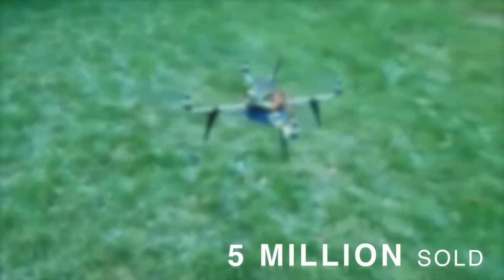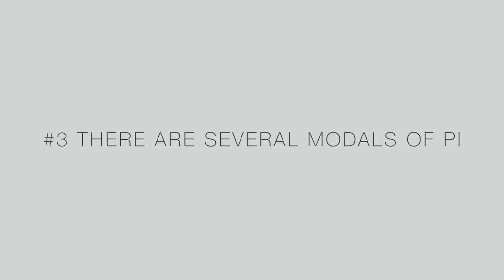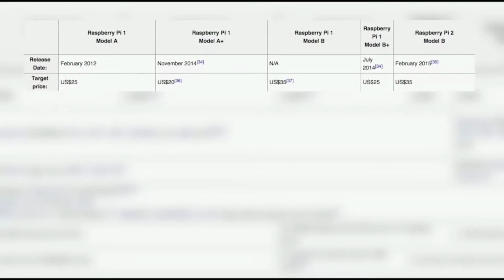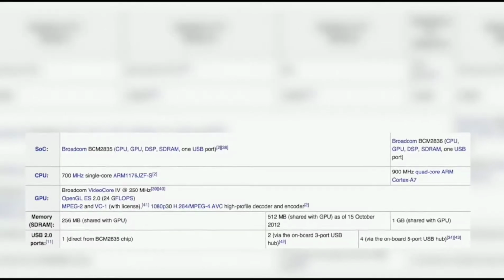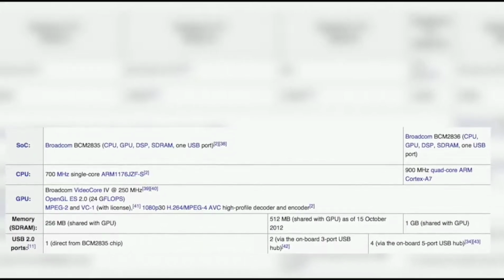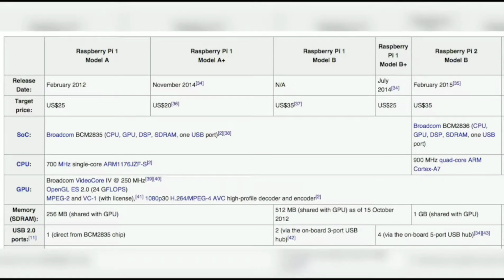On the first day of sale, more than 100,000 units of Pi were sold, and apparently more than 5 million units have been sold worldwide. Over the years, several models have been released, like B, B+, and the latest Raspberry Pi 2. And like everything else, it only gets better with each update. For instance, RAM has been increased from 256 MB to 1 GB, and similarly the CPU has been bumped from 700 MHz single core to 900 MHz quad core, and the number of USB ports, GPIO pins and other specs have also improved, overall giving decent computing power to this latest version of Raspberry Pi.